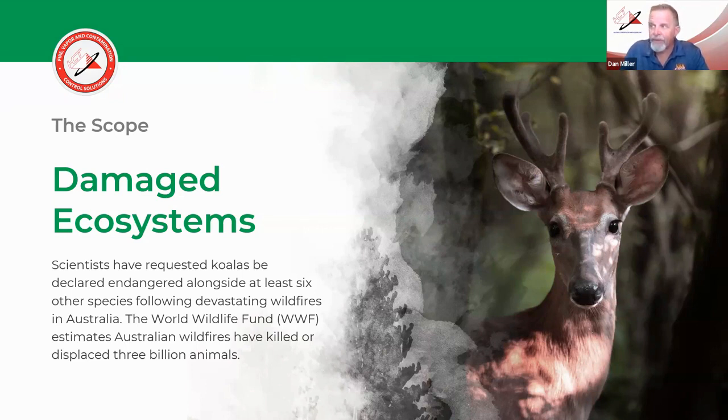Scientists have requested koalas, for example, be declared endangered alongside at least six other species following the devastating wildfires in Australia. The World Wildlife Fund estimates Australian wildfires have killed or displaced 3 billion animals. I don't know if that's all the way down to mice or what that figure includes, but that's a big impact, and it takes a long time to come back from that and to reclaim that environmental status that it once was.